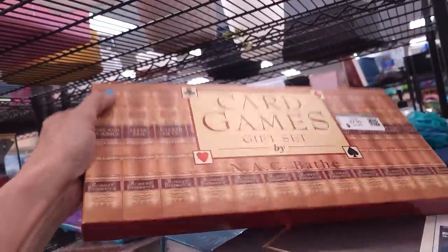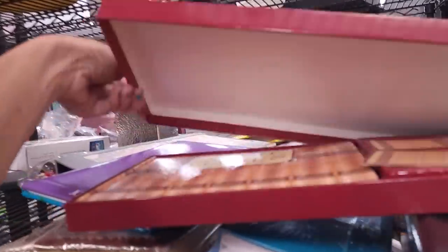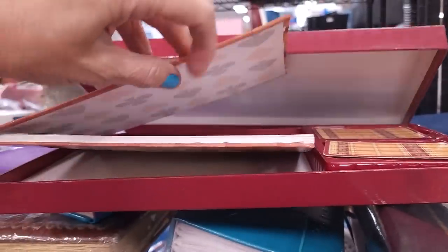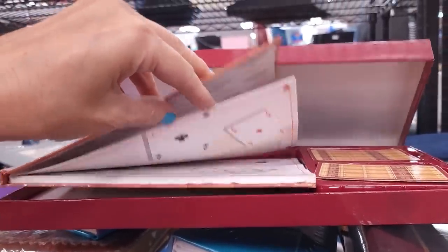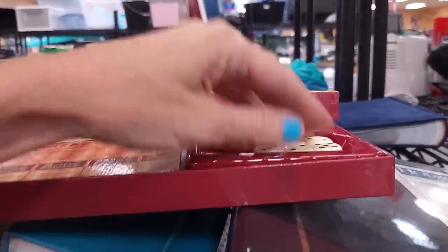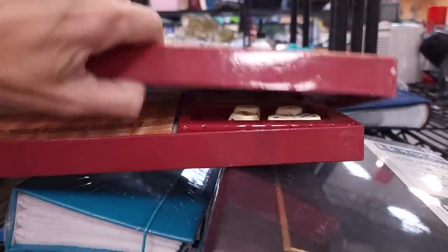Card games gift set. Let's see what that is. What is under here? It's like a score. Oh, it's like a book of card games, and then there's cards and dice. It's kind of nice. Don't need it though.